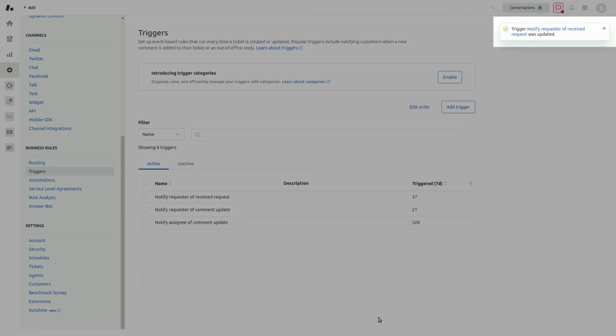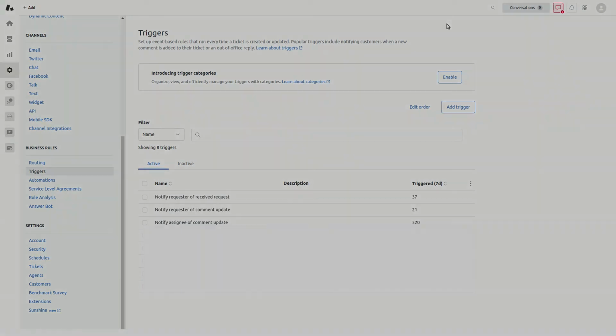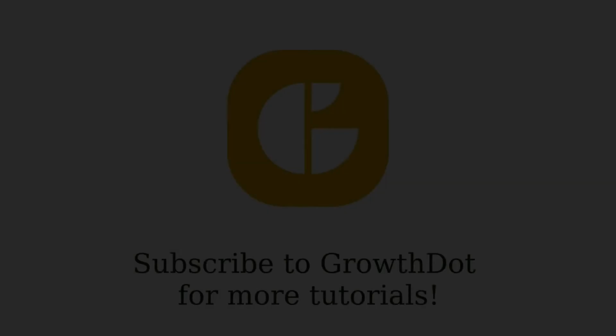After that, you will see a notification in the upper right corner. And that's all. From now on, when this trigger sends a first reply on behalf of your agents, you will know the exact time it was opened as well.